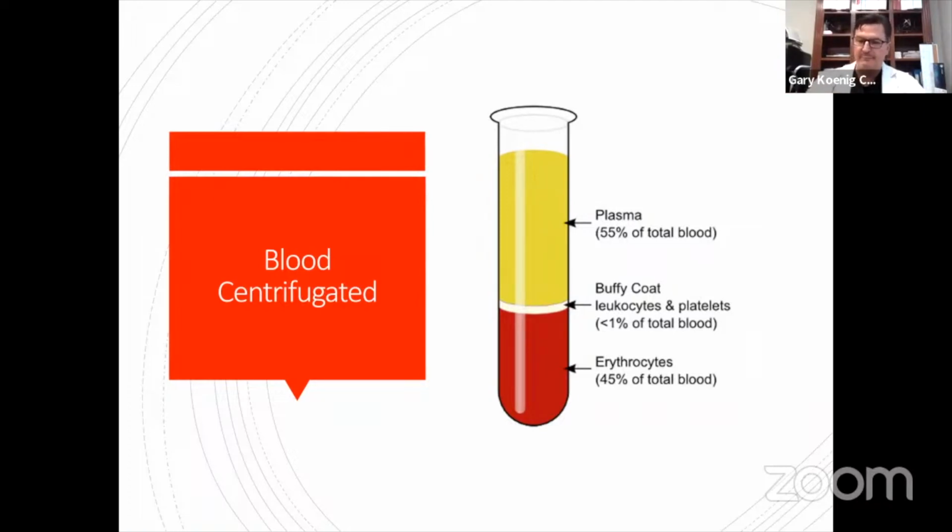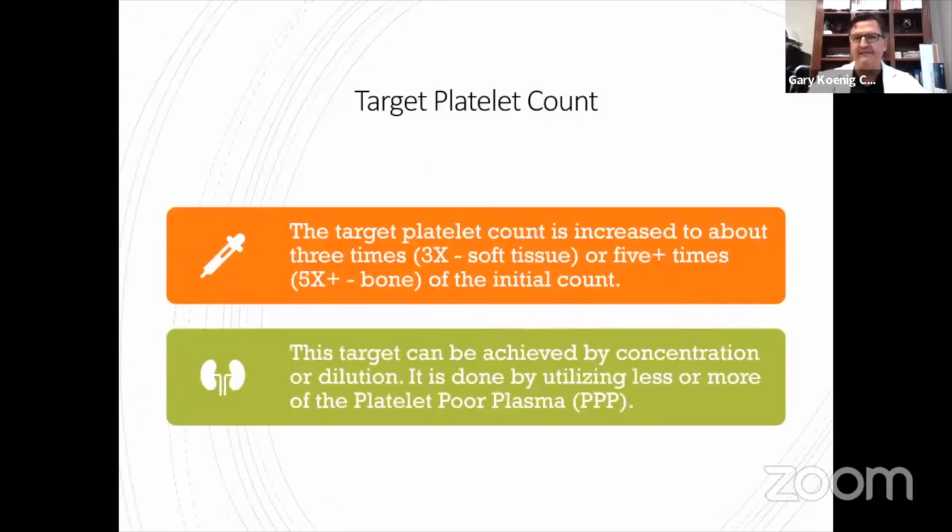So our target platelet count is measured. If we're dealing with aesthetics or soft tissue, wound healing, we typically want at least 3 times the concentration of platelets. So if a patient has a 200,000 per microliter platelet baseline count, we want at least 600,000, about 3 times that amount for soft tissue. Now, if we're dealing with bone, where we're trying to get bone to fuse together for arthrodesis, or we want cartilage to regenerate and to regrow, we want at least a 5 times concentration of platelet concentrate.